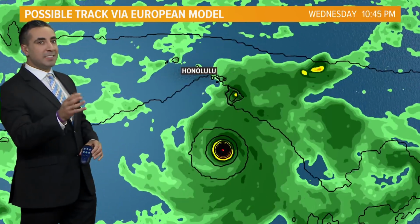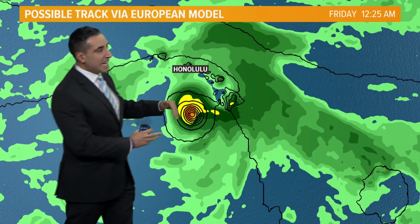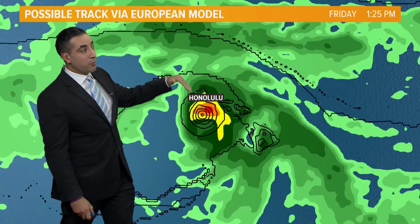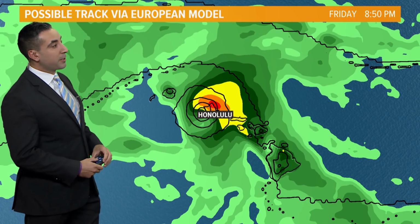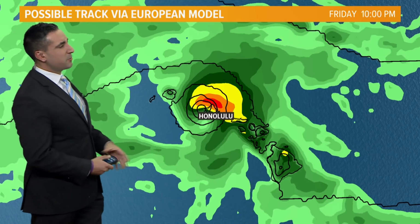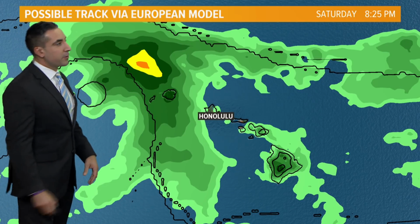Here's how it looks on the European model. A little bit different. It says that that ridge of high pressure off to the east is a little bit weaker, so it's going to take some time to take that right-hand turn, possibly a little later. So that means it'll be just to the west of the Big Island and then track and be more of a problem for Honolulu with a lot of rain and still probably a Category 2, if not a major Category 3 hurricane at that point. Again, it's starting to encounter the southwesterly wind shear, which will start to tear it apart before once again it tracks off towards the west. It'll just be a remnant low at that point.